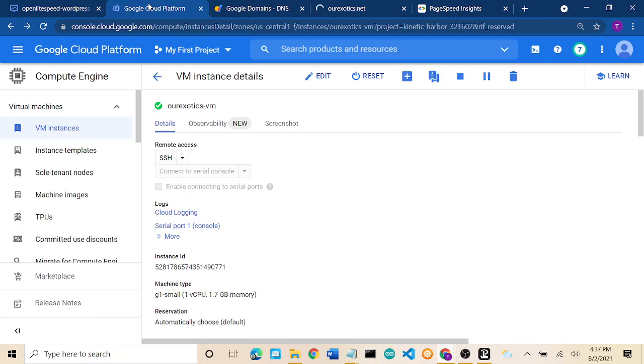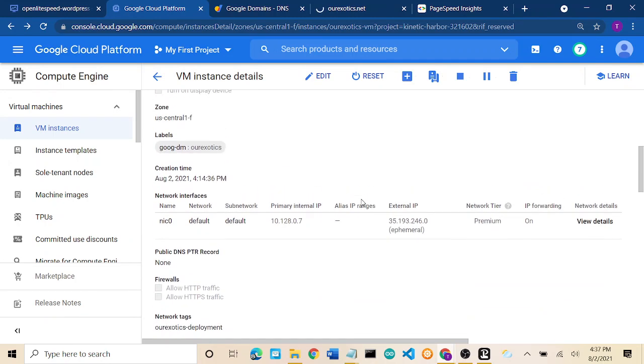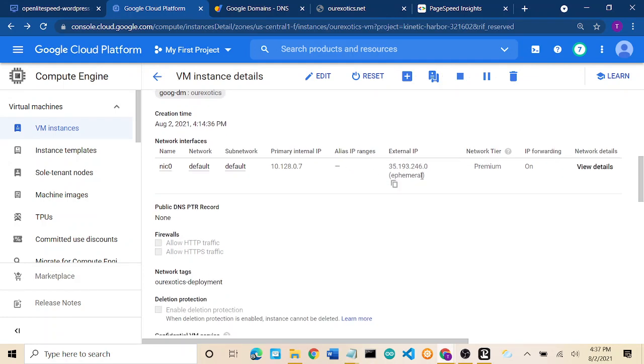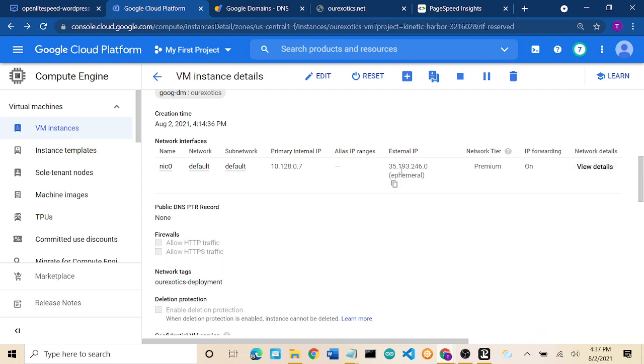Well, that loads up. Let's go back over here to get this. Yeah, everything looks good. All right, one thing I did forget to mention, this ephemeral, I don't remember how to pronounce that, but we want to change that to static. That means this right here could change. If that changes, then your network could be weird and your website won't map right. So, in fact, I think that's a different IP address than what we had before.